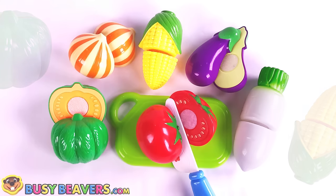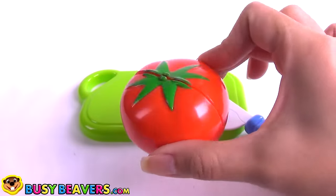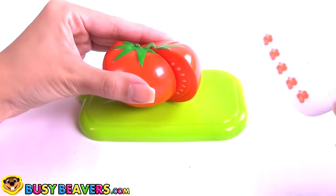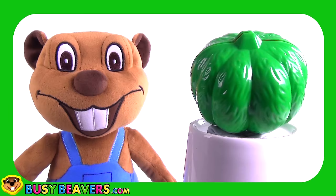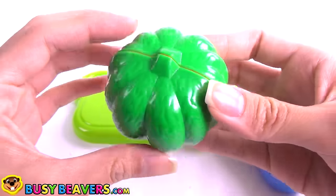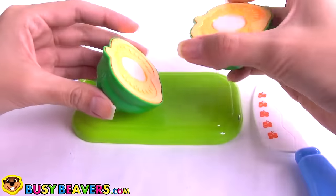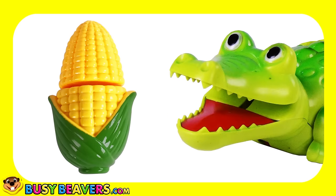Let's learn vegetables! Tomato! Pumpkin! Corn!